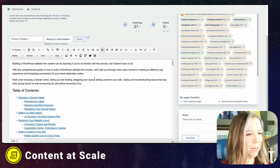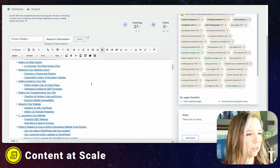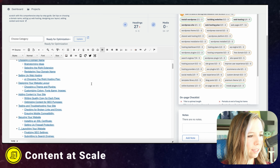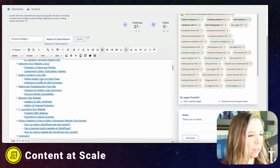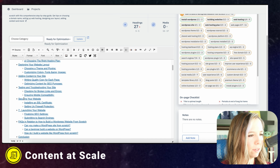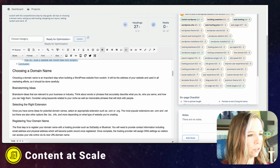We'll cover choosing a domain name, and then it goes on. And then we have our table of contents. Look at this. How amazing is that? I noticed right away that this one's numbered 7 and these aren't. So that would be something to fix.